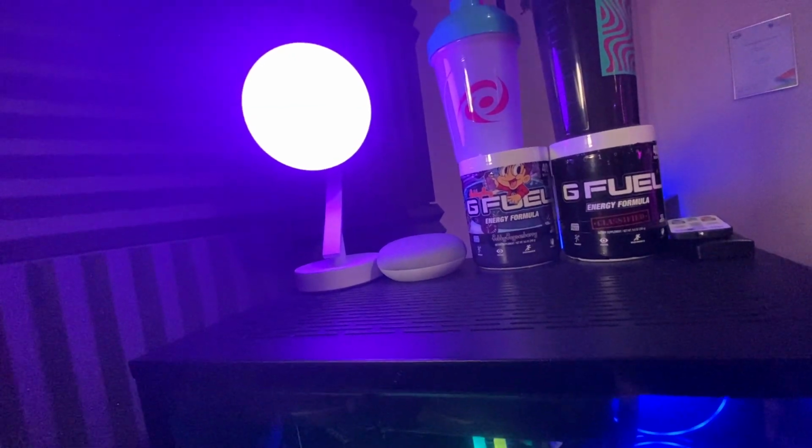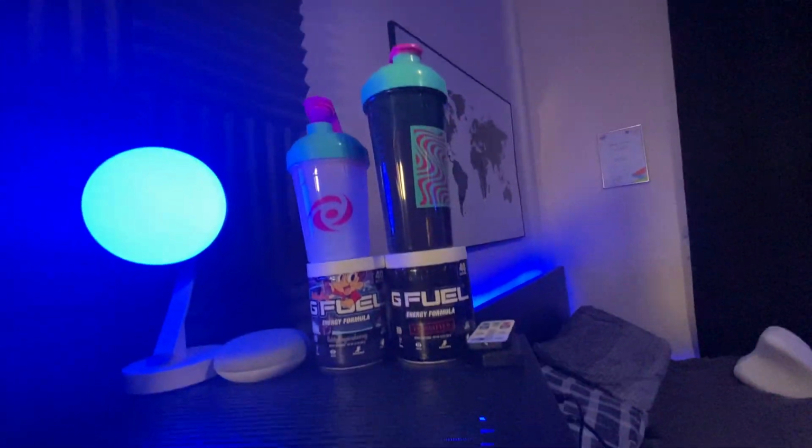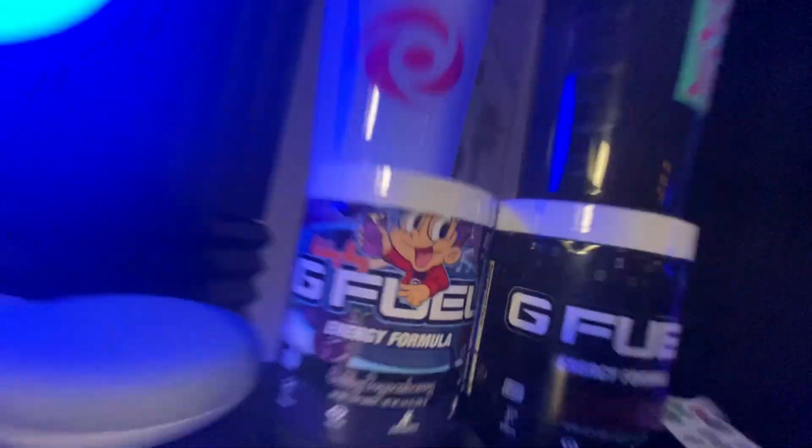I have a Google Home Mini, something really useful, so I can say, okay Google, set all the lights to pit blue. And there you go, check it out. More G Fuel just rocking up here, looking really, really good. Got the PewDiePie shaker, one of my favorites, and the new Logic flavor. So good. More controls as well, just in case I ever want to mess around with those backlights. I can set them to riot, as you can see, which is pretty cool.